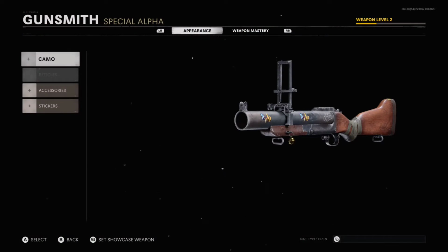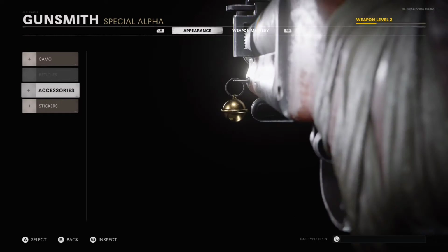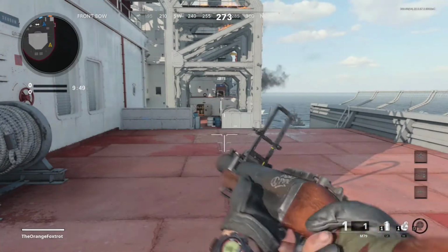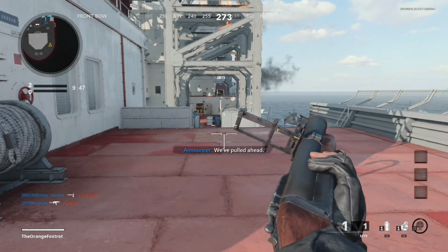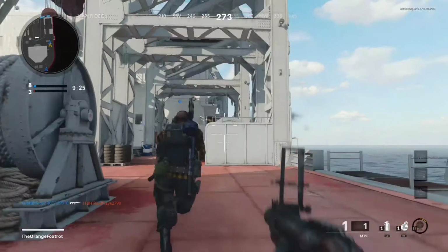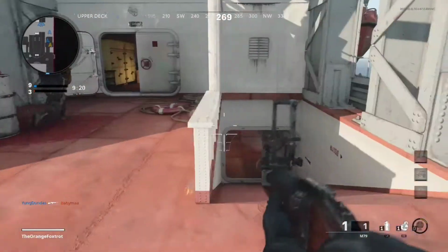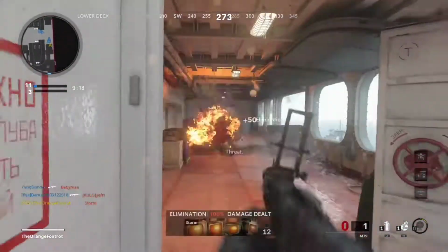Along with that powerful submachine gun is the M79 Grenade Launcher. And believe me, this is one of my favorite secondaries or grenade launchers to use in Call of Duty in general. The best thing about this gun, or grenade launcher, is that this powerful beast can blow some stuff up.